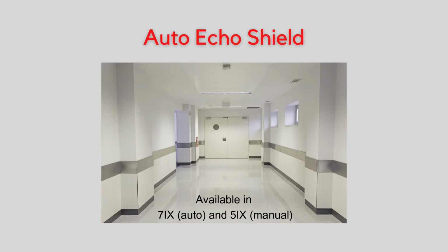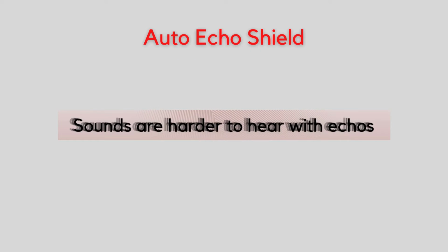Another useful feature is Echo Shield that reduces the echoes in situations where there's a lot of hard surfaces. Echoes in a room can make sound muffled and hard to understand, so Auto Echo Shield will sharpen it up to make it clearer.